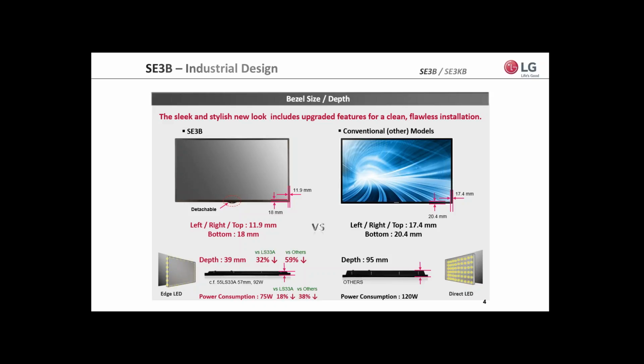So on the left, right, and the top of the monitor, we have 11.9 millimeters, which is very small, as you see there, and on the bottom, it's 18 millimeters. Now, there's also something else there. You're seeing detachable. It's like, well, what is that all about? The detachable thing, that's actually our logo.